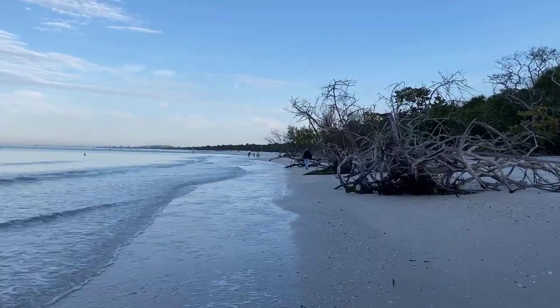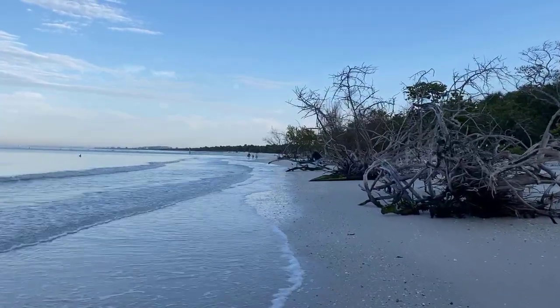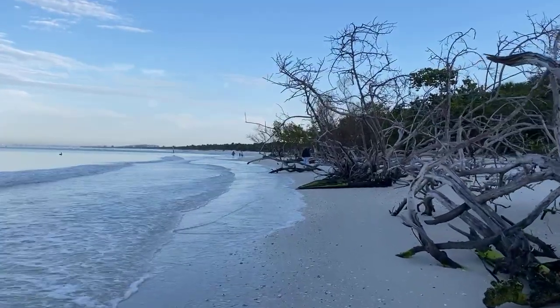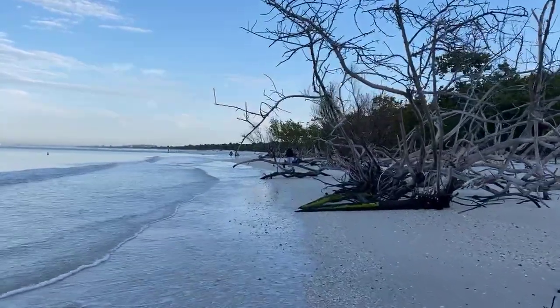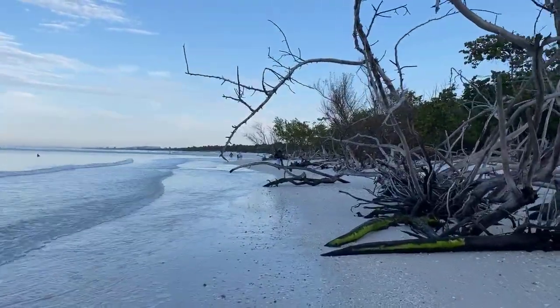"28 degrees in New Jersey. Lucky you." Yuckola. I would not be walking the beach if it was 28 degrees down here. I can guarantee you that. I don't even like walking the beach when it gets into the 40s here.